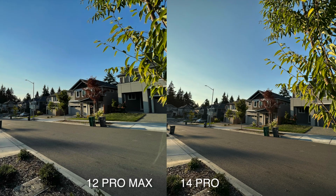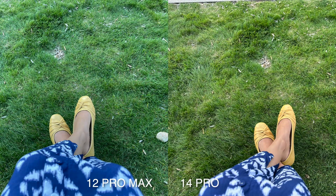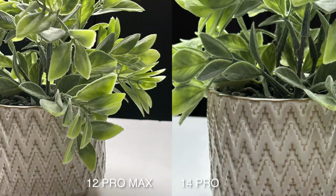Okay, let's see how the main camera looks in day-to-day situations. I took many photos side by side to compare them both. Honestly, they turned out very similar. I was expecting to see a much bigger difference with a larger 48 megapixel camera, but you have to really zoom it in like 4 times to see the difference. The difference is definitely there.